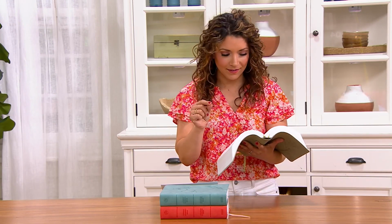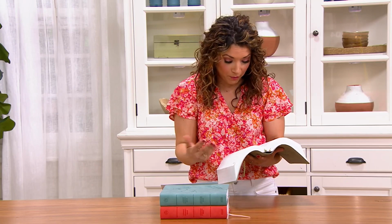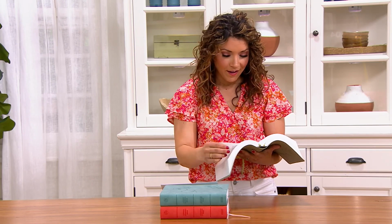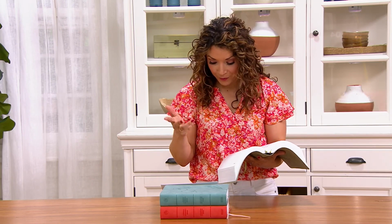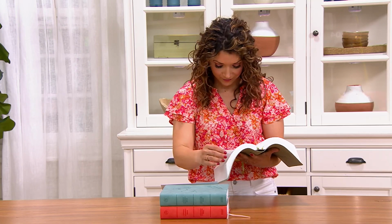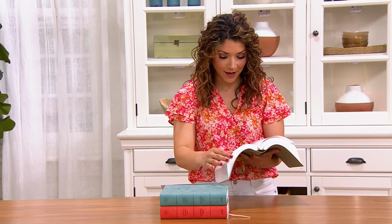I know this is all about making your home a little bit more efficient, whether it's great sheets or the air we breathe. But one of the most important things that I do every single morning before I start my day at home and before I go out into the world is read my Bible. This one is from Lifeway. Lifeway has been one of the longest running and oldest publishing companies of all time. I'm just looking here for my favorite verse.